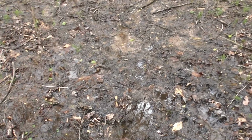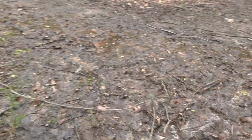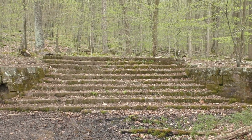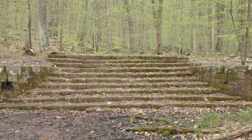But if you do come back here, be prepared. It is muddy and wet back here, so wear the proper footwear. But the stairs in the middle of the woods that go nowhere.